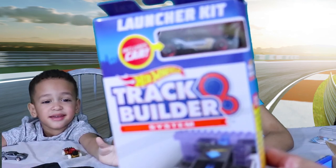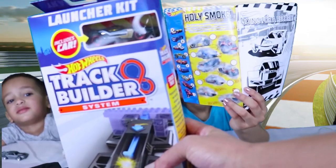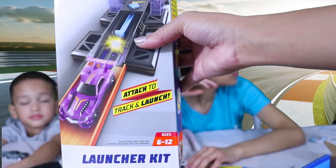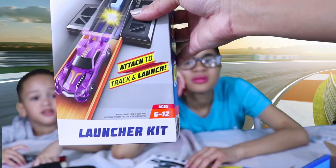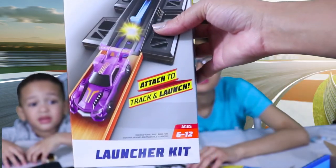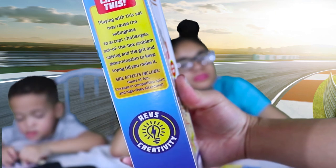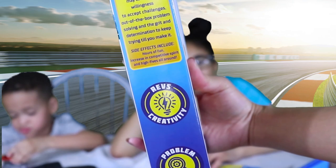Yeah, there's usually two cars separately and one that comes with the track builder. So this is a track builder. Yes, you're getting it. Very cool. And then a track builder system attached to a launcher kit. It says for ages 6 to 12. It says mystery. Okay, it says, playing with this set may cause the willingness to accept challenges out of the box, problem solving, and the grit and determination to keep trying till you make it.